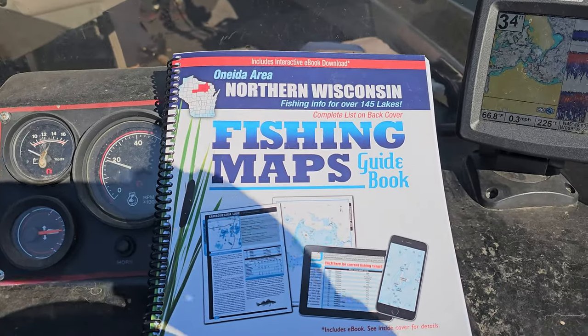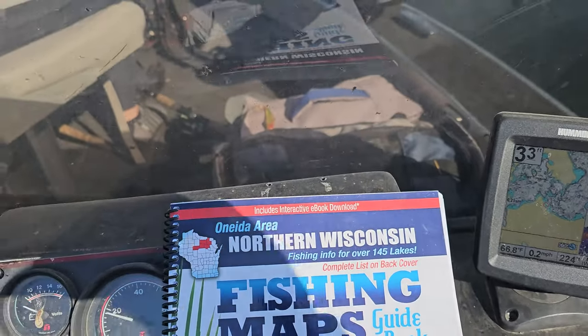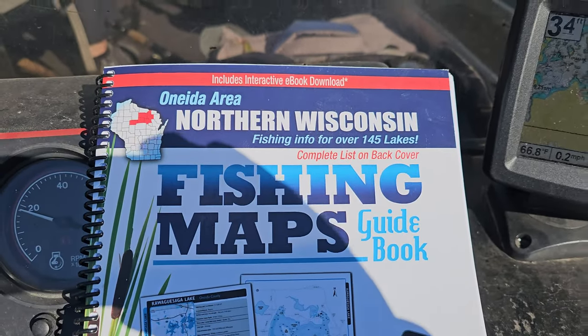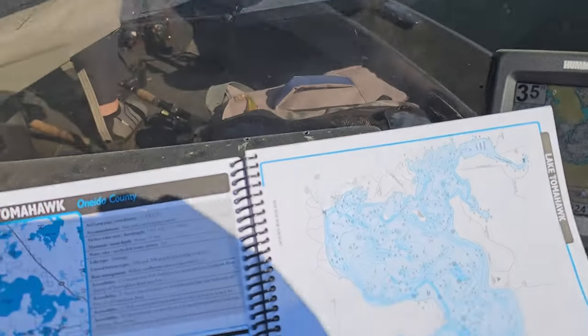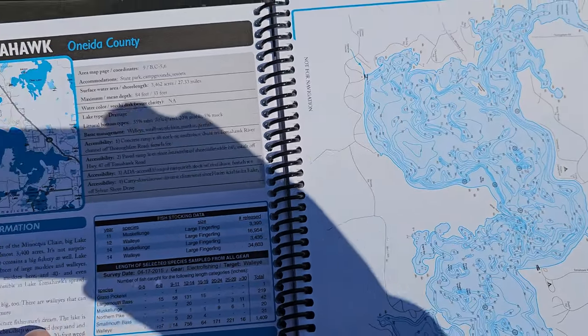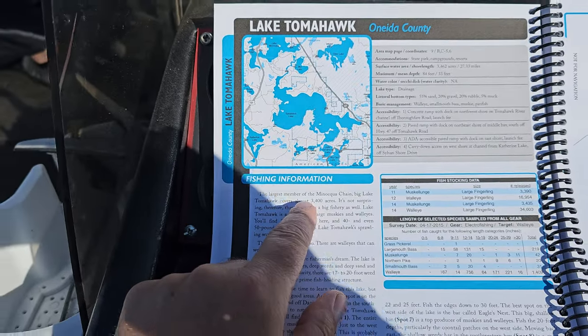Alright, it's time for me and Reggie to be on our spring fishing trip, and we are back here in the Rhinelander area, and we're starting off on Tomahawk Lake. Whenever we fish a new lake, I like to use these Sportsman's Connection guidebooks. So with this one, we got the northern Wisconsin one, Oneida area. So here's Tomahawk Lake, and according to this, it is 3,400 acres. Says it's a big fishery. It holds some large muskies and walleyes. They're talking muskies 50 inches and bigger here, so we're really excited about that.